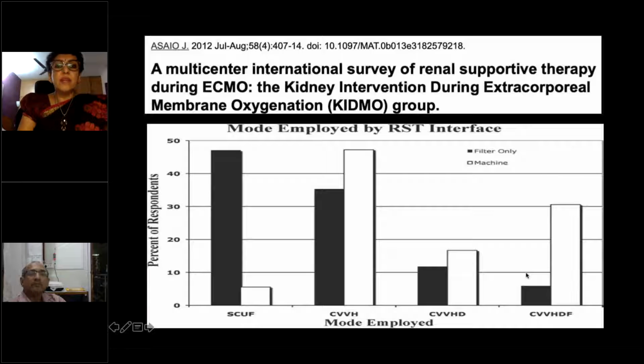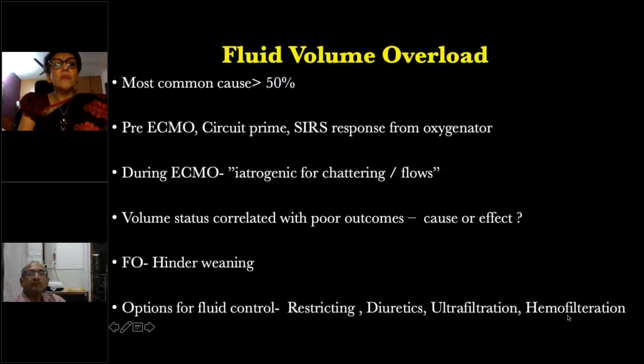This is the international survey by the KIDMO group, and the modalities that were used in these patients were SCUF, CVVH, CVVHD, and CVVHDF. So coming to fluid overload, that's the most common indication for instituting renal replacement therapy in patients on ECMO. And what are the causes of this fluid overload? Pre-ECMO, they could have got a lot of fluids for their shock. Circuit prime, you need fluids. There can be a surge response from the oxygenator, which can cause capillary leak, causing your lungs to be wet.